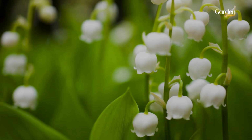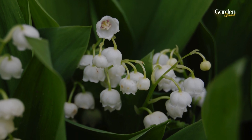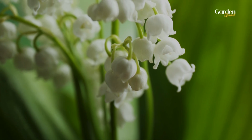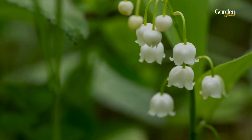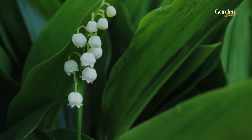In spring, it produces tiny white, bell-shaped flowers that dangle from slender stems and give off a soft, sweet scent. Lily of the Valley is great for covering ground in cooler, shady spots, and once it's established, it spreads steadily without needing much attention. The foliage stays lush throughout the season, creating a gentle woodland look. If you're looking to add elegance and fragrance to shaded edges, Lily of the Valley is a timeless favorite.